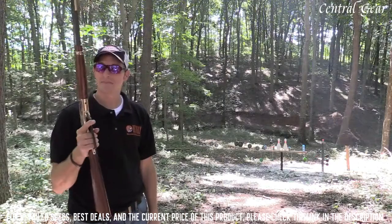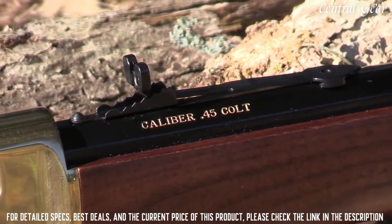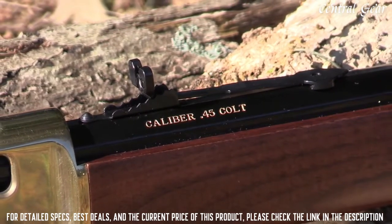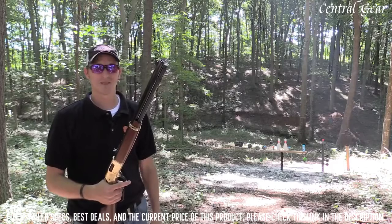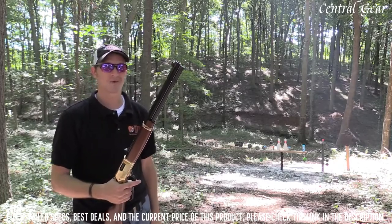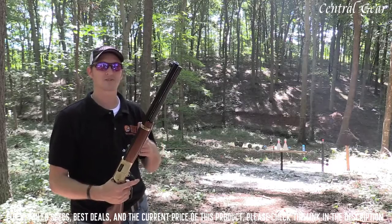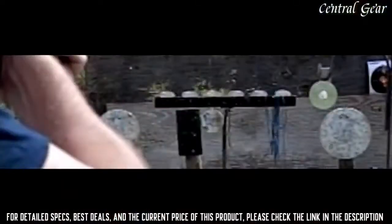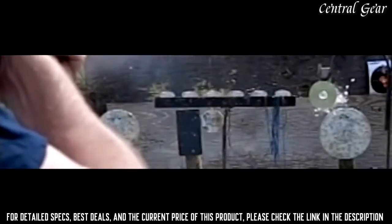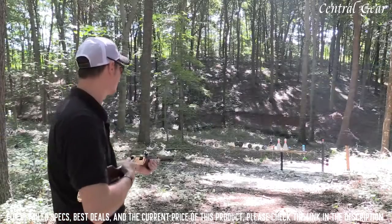Now in my hand, I have the .45 Colt. This action on all of these rifles is just smooth as silk. Now, I enjoy the .45 Colt just as much as the other ones, but I'm kind of biased to the .45. I love the .45 caliber, and if you remember, I did a trick shot with this particular rifle about a year ago where I shot through the center of a CD without hitting the CD. Rifle is highly accurate.